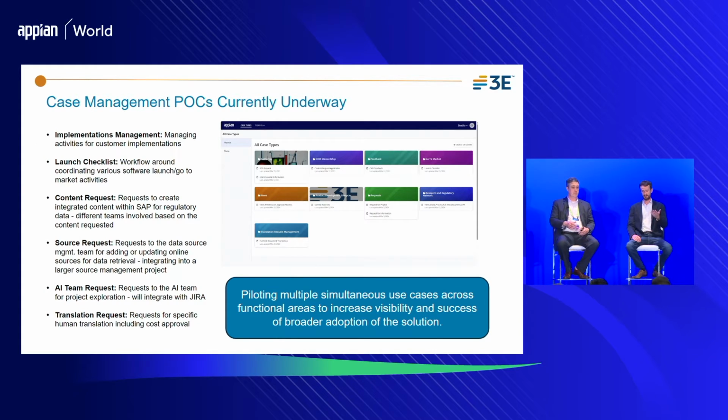Yeah, it's really interesting that you have so many different use cases spanning multiple departments, because it really shows, and personally for me, validates some of the ideas around this general framework around casework being very broadly applicable across the enterprise. Yes, absolutely.